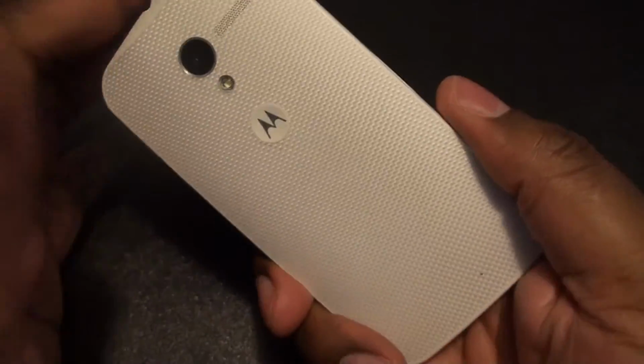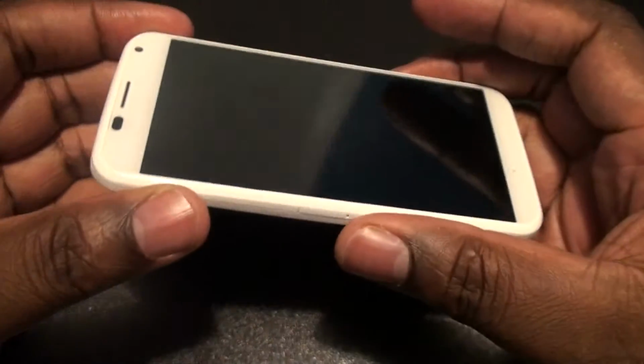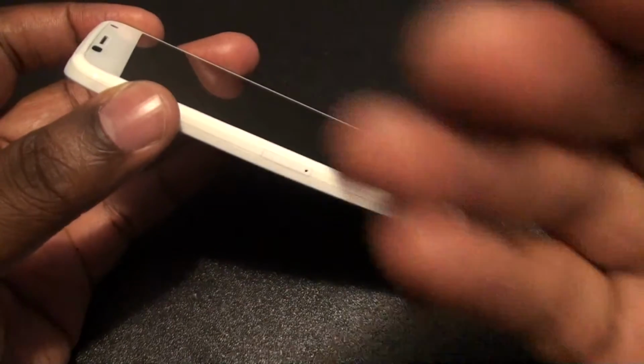I really love the phone. I had it for about 2 weeks. Like I said, I want to give a special thanks out to RU and Android. They hooked me up with this phone, and it's excellent.